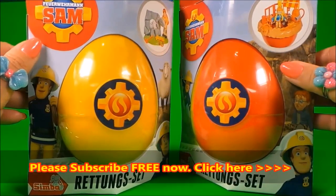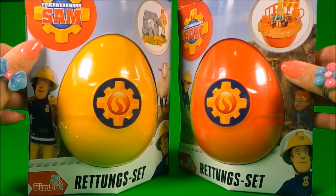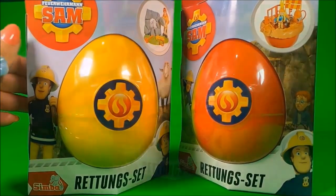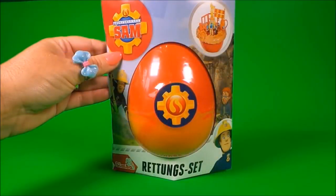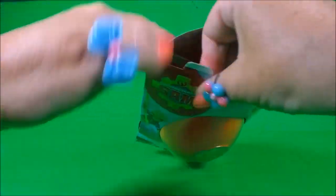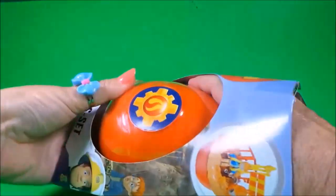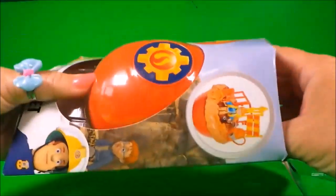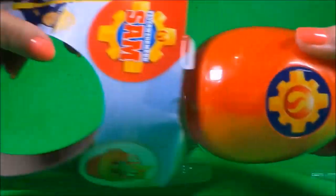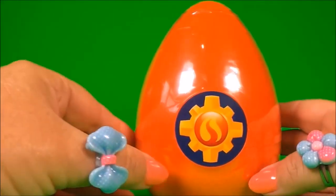Hello. Today's a very exciting day. We have two Fireman Sam surprise eggs to open. So, here we go. Let's start with the red egg. Let's take off the cellophane.